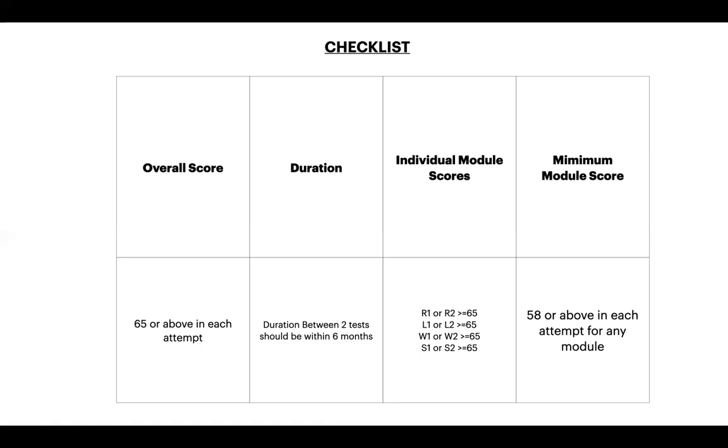Your overall score in any of your attempts should be 65 or above. Your duration should be within 6 months. Your minimum module score should be 58 or above. Okay. Now, if all these three get satisfied, now you can combine the scorecards, which is in the third column.